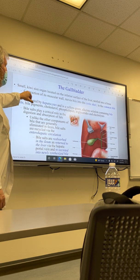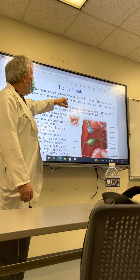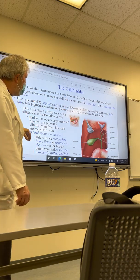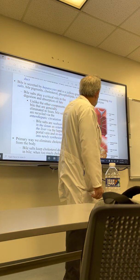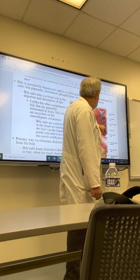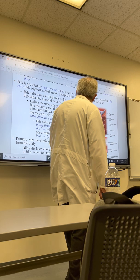When it contracts, it moves bile into the cystic duct to the common bile duct, and we will see that down here. So here it is coming down. We can see the secretions into the common bile duct. Here's a cystic duct coming in from the gallbladder.